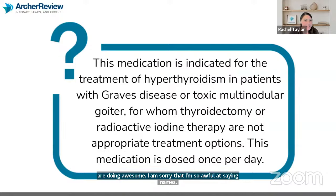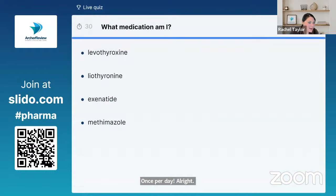This medication is indicated for the treatment of hyperthyroidism in patients with Graves' disease or toxic multinodular goiter, for whom thyroidectomy or radioactive iodine therapy are not appropriate treatment options. This medication is dosed once per day. Once per day. All right. Ready, set, go. What medication am I?